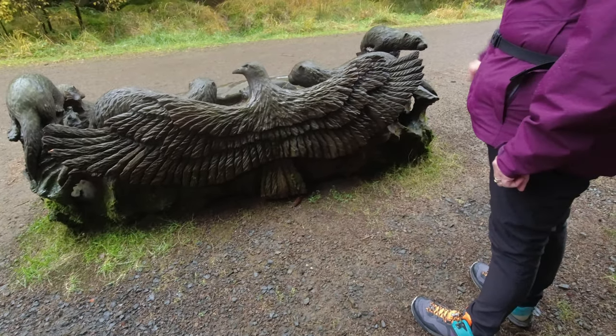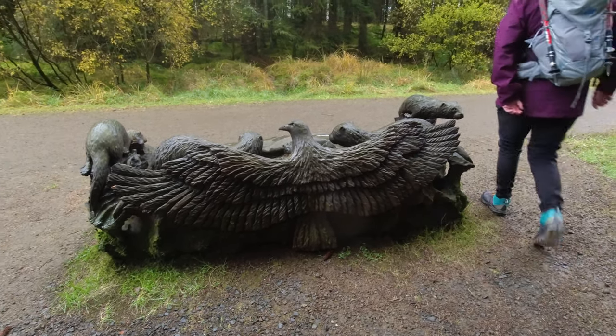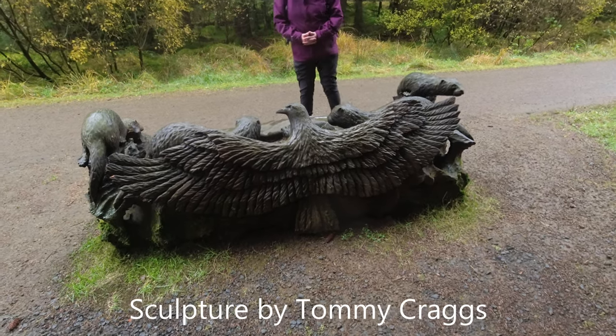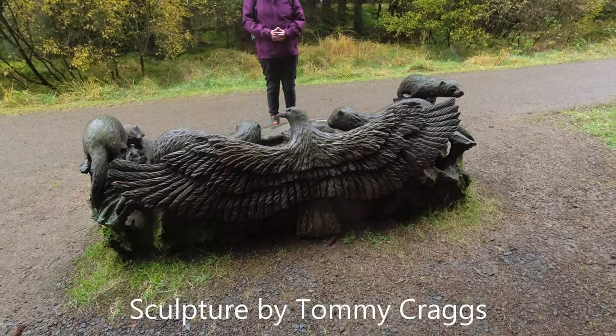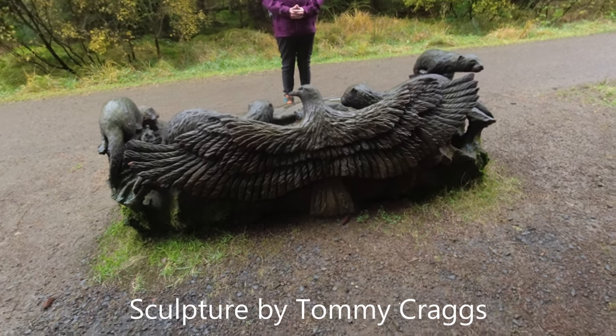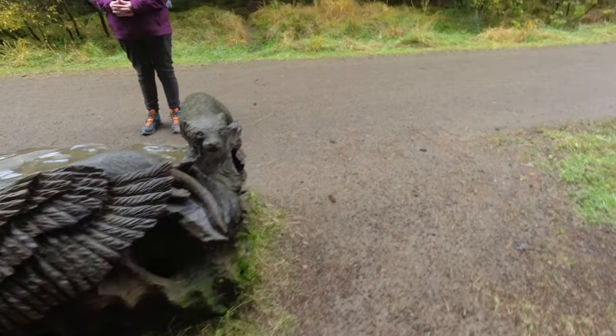Look at that. Beautiful, isn't it? The guy who did this, I can't remember his name off the top of my head. I will put it in the notes on the screen. But he was a self-taught wood carver, an artist. No formal training. And obviously that eagle's got a salmon out of the lake.